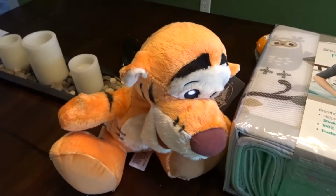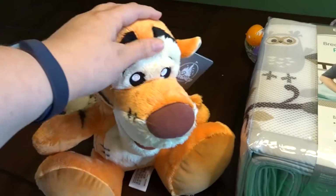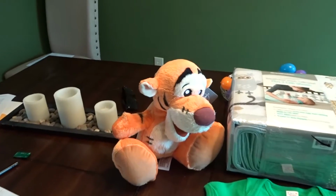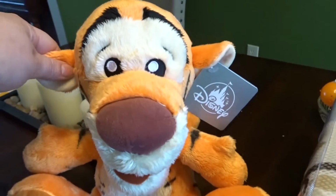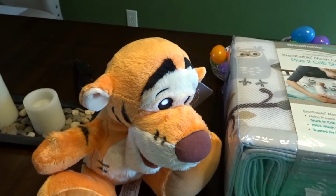We'll start with Tigger. So, Tigger, we actually got when we were in Disney. We knew we were trying to have a kid. So, we thought, you know what? We'll get their first stuffed animal while we're at Disney, and I'm super happy. He is super cute. My first stuffed animal was a Tigger too, so we love ourselves some Tigger.